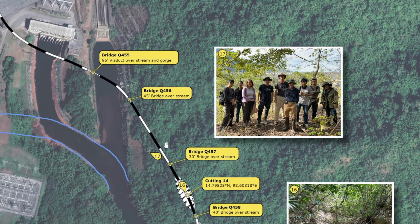Beyond this point, the construction of the dam carved out these shelves and this flat area, and all the earth and rock above it, including the railway, was excavated and removed. Photo 17, looking towards the name on the dam, shows the group of us who explored this section together.